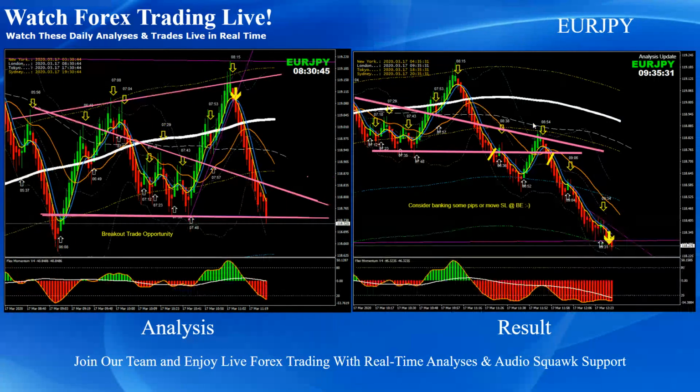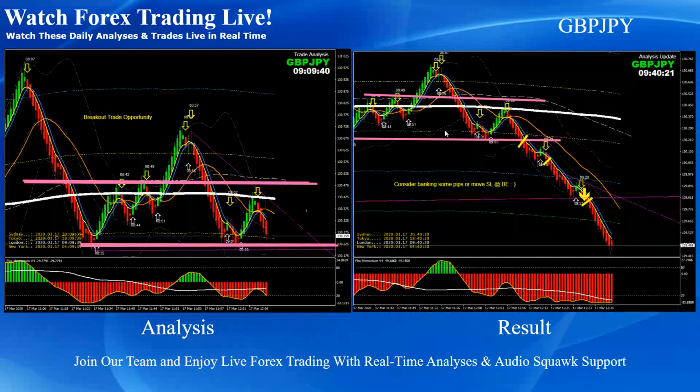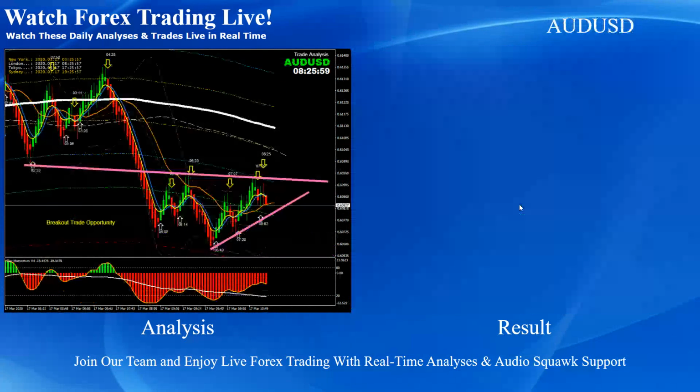Euro yen, pretty straightforward. This one again is a breakout short trade. As you can see, after the breakout, price nicely developed another pullback. And then we announced another one through live audio commentary. Beautiful pullback, breakout, and pullback short trade on Euro yen. Pound yen, pretty straightforward. This was the flag pattern as you have seen, and I managed amazing pips on pound yen short trade and the pullback short trades after the breakout.